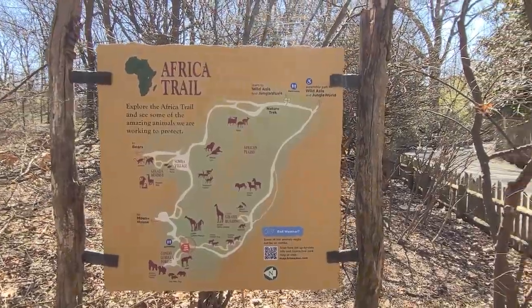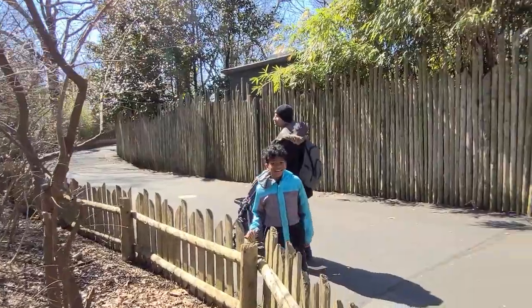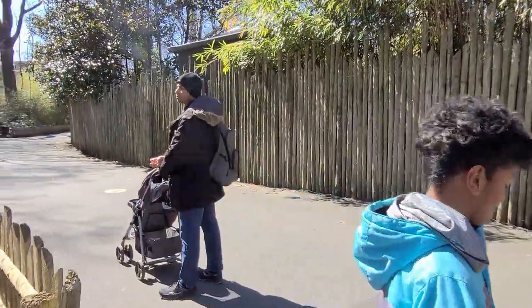So here's the Africa Trail. We just finished the Congo. So we're gonna keep going.